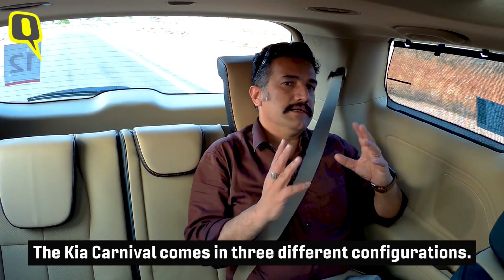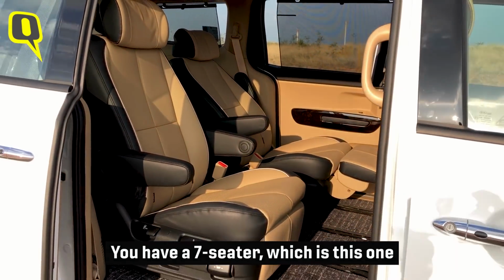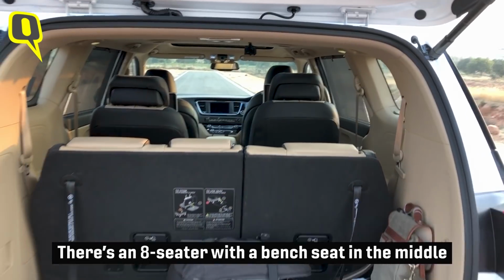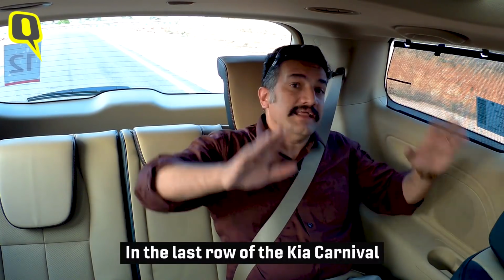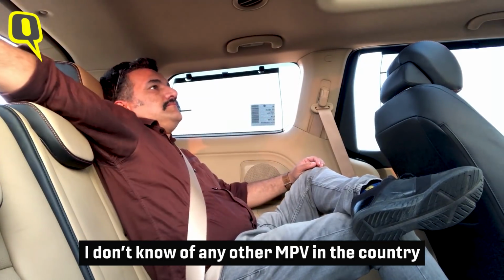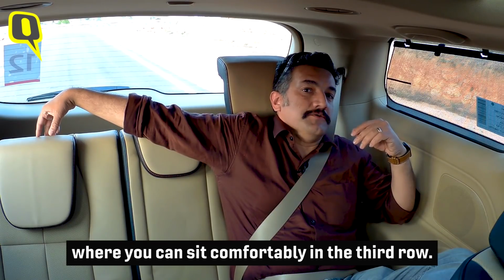Now the Kia Carnival comes in 3 different configurations. You have a 7-seater, which is this one, the limousine edition. You have an 8-seater, which gets a bench seat in the middle. And then you get a 9-seater, which actually has another row of seats. In the last row of the Kia Carnival, you can actually sit like this. I don't know any other MPV in the country where you can actually sit comfortably in the 3rd row.